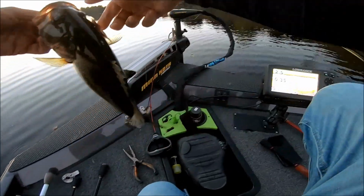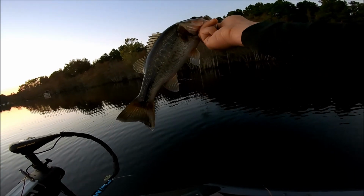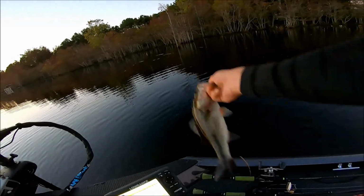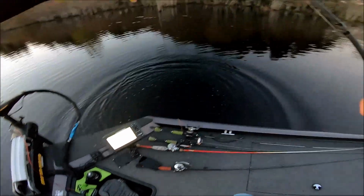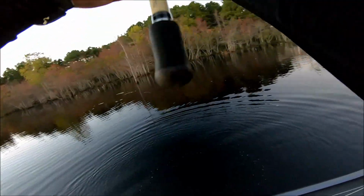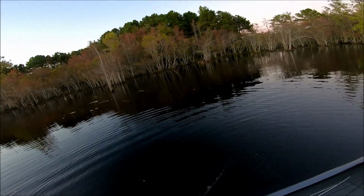All right. That fish crushed it. I mean, he crushed it. Thank you, bud. Not very big, but I'll take him. That was a good bite. That was one of the better bites I've had. He come from the side and smoked it. He was kind of right off the edge of them pads right there.